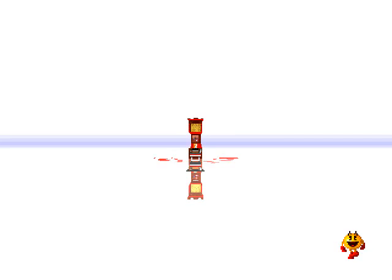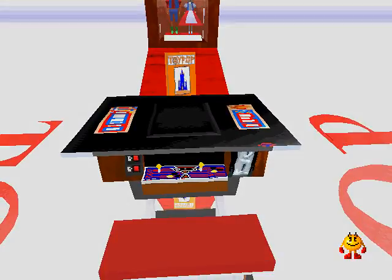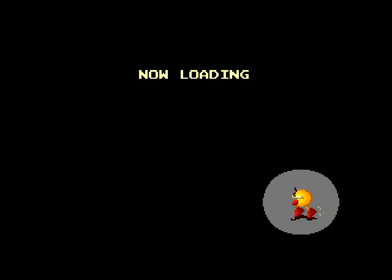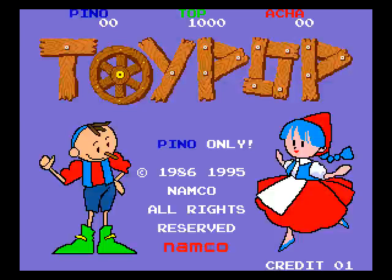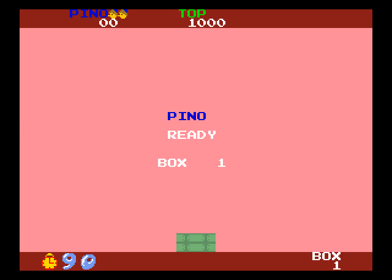So we just now reached the time-space chamber of Dragon Ball, and we're going to be playing some Toypop. So of course we have 2 characters. This is Pino and Achika. Like I said, I actually have the game, so I know how to play this game. Sort of. Pino, of course, is short for Pinocchio. Pino and Acha are going to Majo's castle to save a friend.